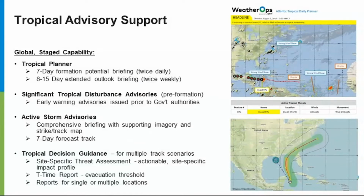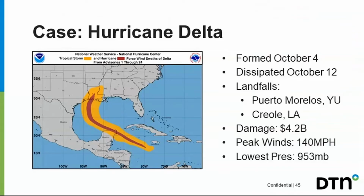So these advisory services that we provide to our customers are based on a tiered system where on a day in and day out basis we provide an overview of what's expected over the next 7 days, and then twice per week we'll even provide a 2-week extended outlook. And then as systems start to get more serious, we engage the next level of reporting. And it's actually quite good to walk through a case example to kind of illustrate how this works a little bit more clearly. So we'll take Hurricane Delta from last year.